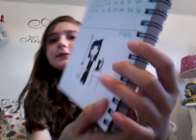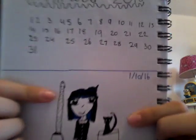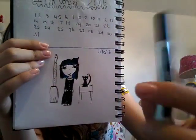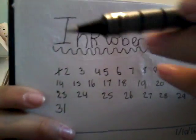And there we go guys, I've done it! First day is done! She's just got her broom here. There she is, and there's a little cat. Now I'm going to try and do this on camera. I'm going to get my pen and take the lid off, and I can't see what I'm doing, so I'm going to put it down here. First day of Inktober is done! Yay! So there it is, crossed off right there.